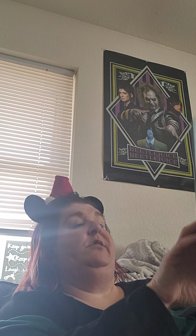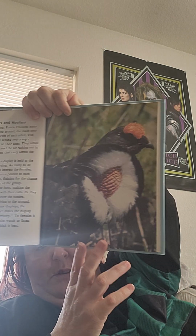What a shot. This is a blue grouse. You can see the orange pouches on them. That's really interesting. A lot of eggs.